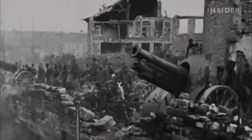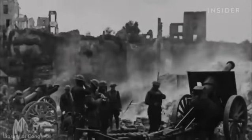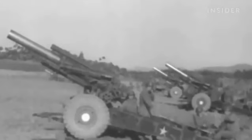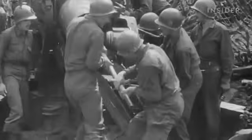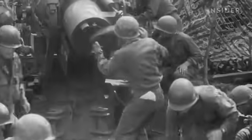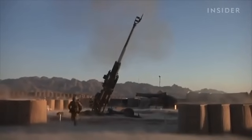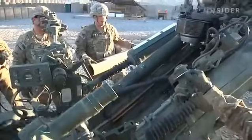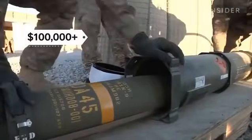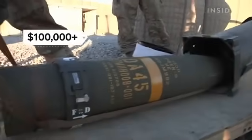155s have been used by the US and its allies since World War I. They were small enough to hit targets up to 7 miles away, but packed enough power to penetrate enemy trenches. United Nations guns go into action against red positions. After World War II, 155mm became the standard artillery size for NATO countries. Today, the US has rounds equipped with GPS guidance systems that cost over $100,000 per shell.